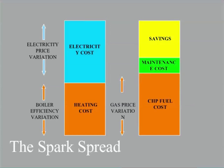On the right-hand side, what we have is the relative cost and associated saving of generating power and heat from the CHP. So on the right-hand side, we have the CHP fuel cost, so the fuel input to that unit, which will have a variation in price depending on the cost of gas. We then also have the cost of maintaining the equipment, and the difference between the left-hand side and the right-hand side is then the savings represented in yellow there at the top of the graph. And depending on the scheme, depending on the economics, depending on the territory, those cost savings might be somewhere in the region of between 20 and 50%, depending on where we are in the world. So it's quite substantial savings that can be achieved from a CHP scheme.